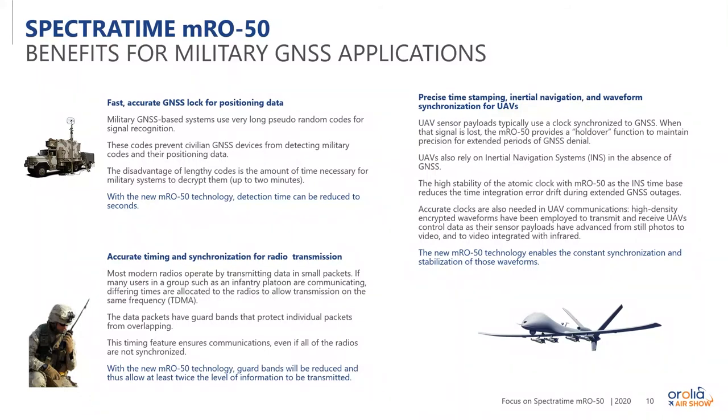First thing we mentioned is navigation, for positioning. Often when you're using GNSS signals, you go into phase. They're very weak signals, and the way that you receive them uses a technique called spread spectrum. So what you're doing is integrating some very long spread codes over time.